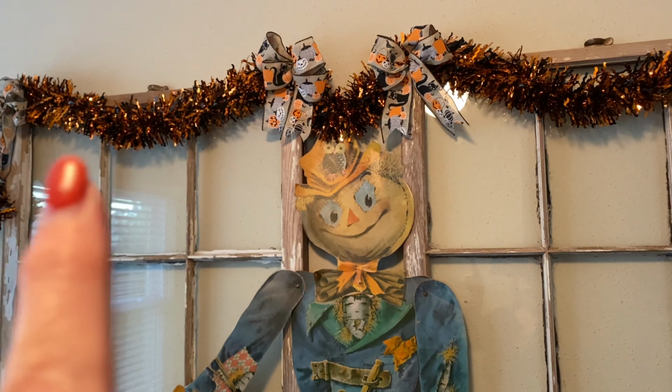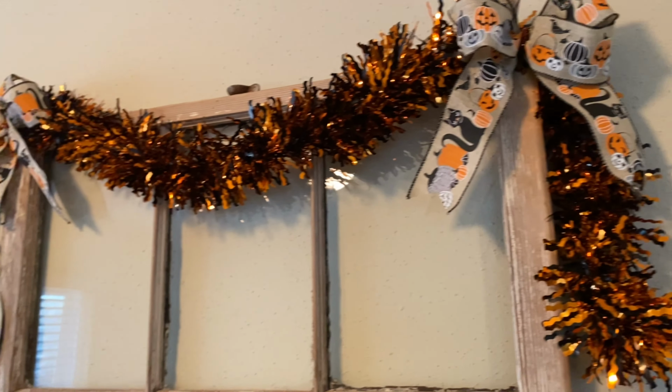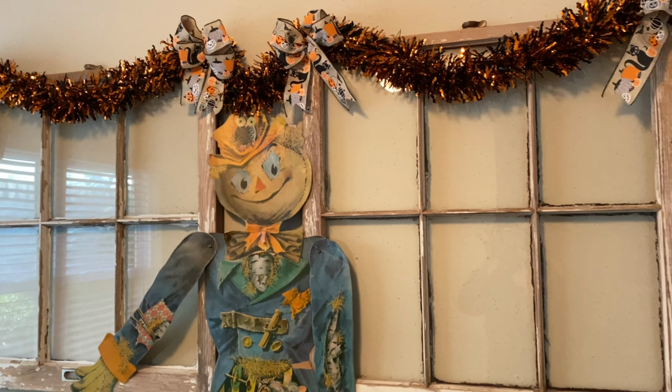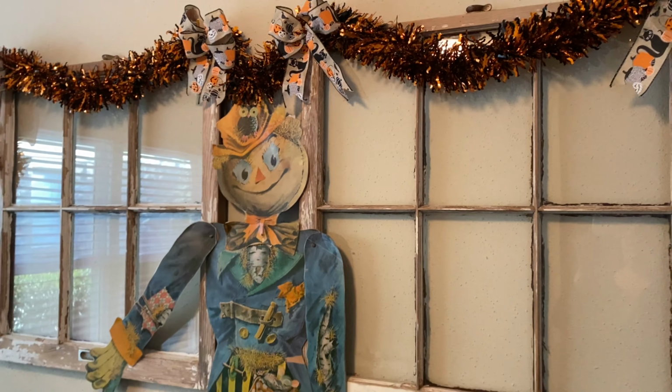So this garland up above, y'all, I've had this for many years. I just added a few bows to that. I think the garland must have come from Walmart or the Dollar Tree, and it was part of a boo gift that I got at my job. And so I've just kept it in a plastic bag every year and added those bows, and I just love the little black cats and pumpkins on those bows. So it doesn't take a lot to really decorate your space.